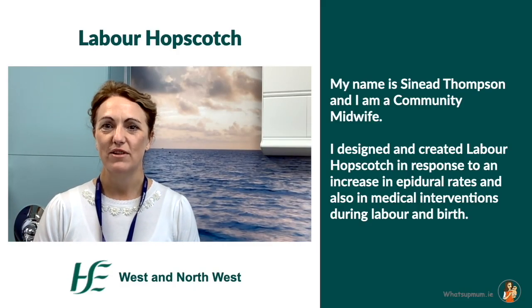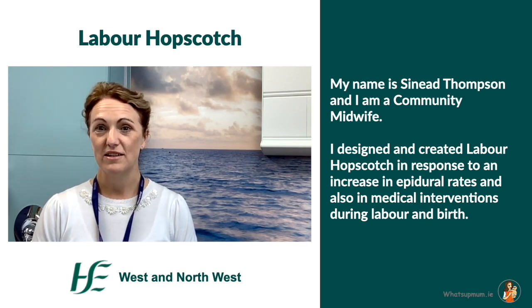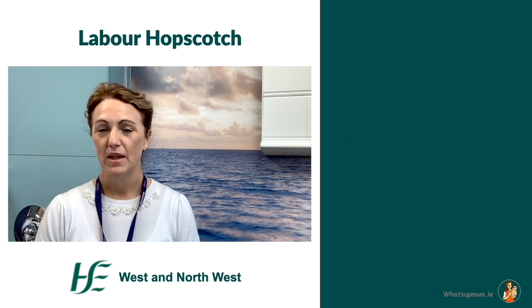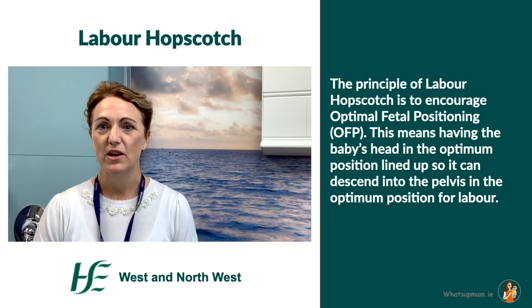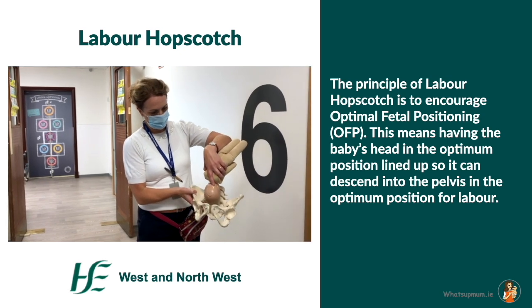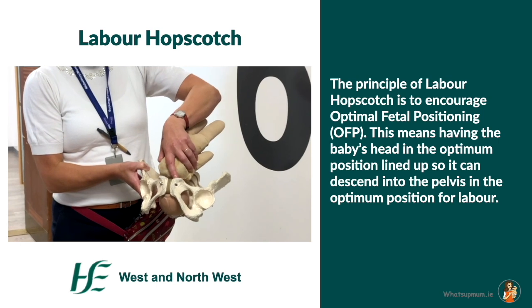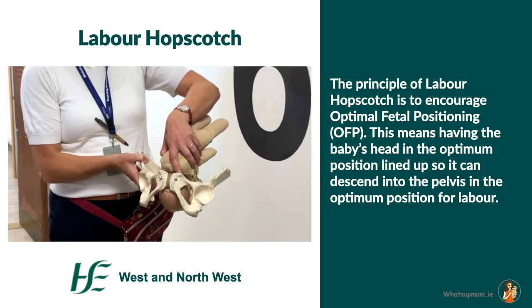I designed and created labour hopscotch in 2015 in response to an increase in the epidural rates and also in medical interventions during labour and birth. The principle of labour hopscotch is to encourage optimal fetal positioning. This means having your baby's head in the optimum position, lined up so it can descend into the pelvis in the optimum position for labour.